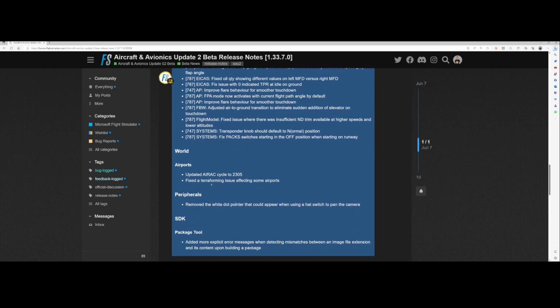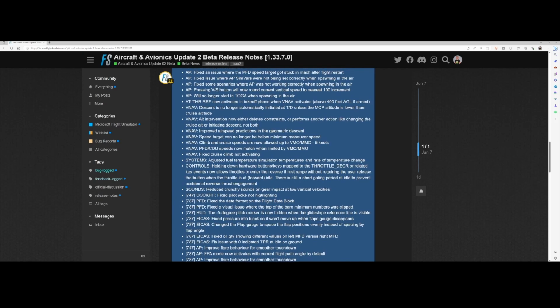Specifically for the world, they only fixed 2 things, specifically for the airports. One, of course, is the airport. They updated the AIRAC to cycle 2305, and they fixed the terraforming issue affecting some of the airports. The peripherals, they removed a white dot pointer that could appear when using the head switch, right? I think everybody experienced that. There was suddenly a white dot when you used the HUD or the head switch, and they now fixed it. So again, a lot of fixes.